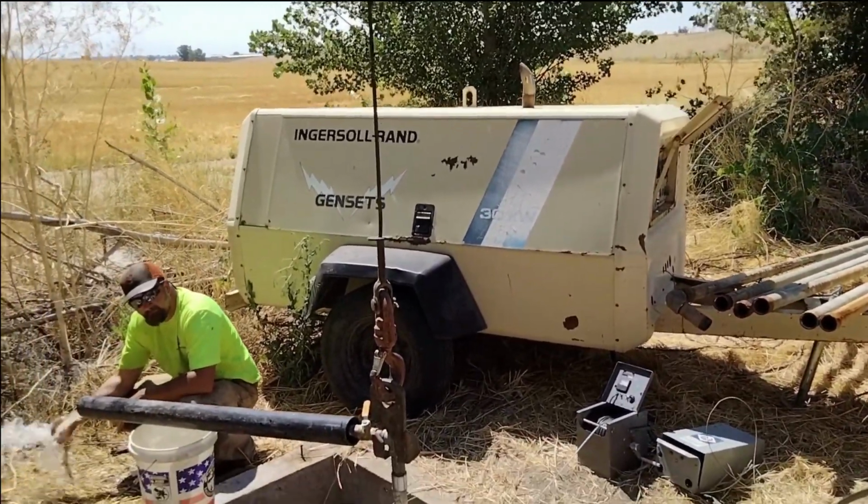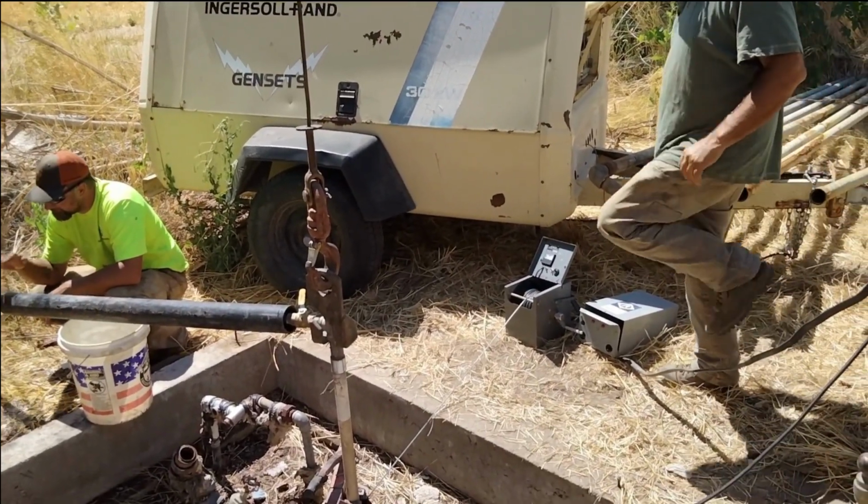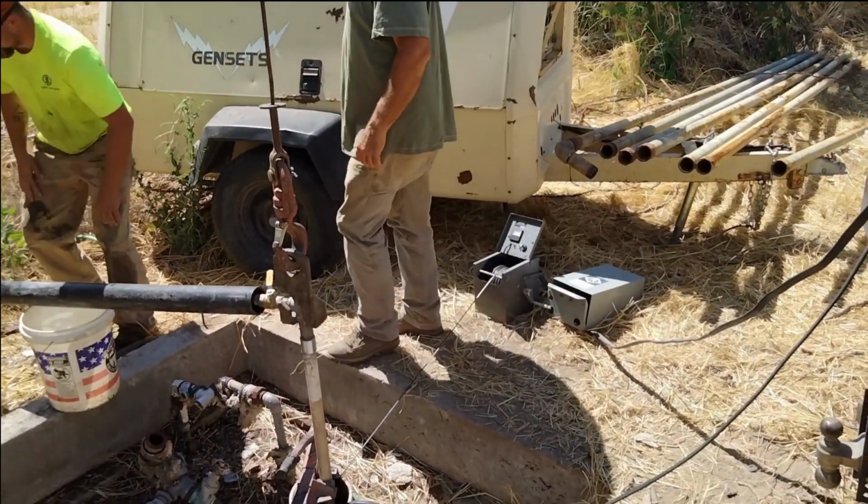So the plan moving forward is just let this run for a while, and then we'll determine what the status is of the well, and then we'll go from there as far as getting a new pump in.